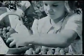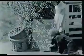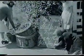The public responded to the victory by contributing to Spitfire funds. Children collected fruit to sell and the pennies, shillings and pounds mounted. The price of a Spitfire had been fixed at £5,000. Actually, they then cost nearly twice that figure. But in the first 2 months of 1941 alone, £10 million had been donated. By the war's end, some 900 Spitfires had been presented.